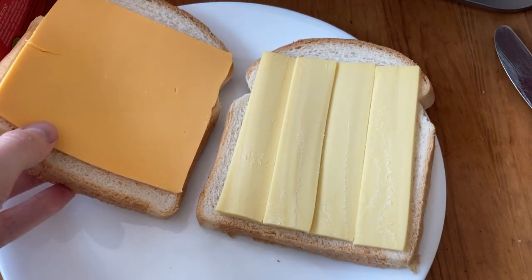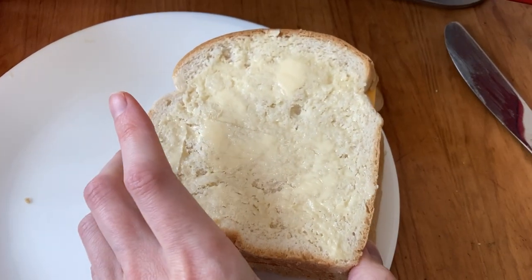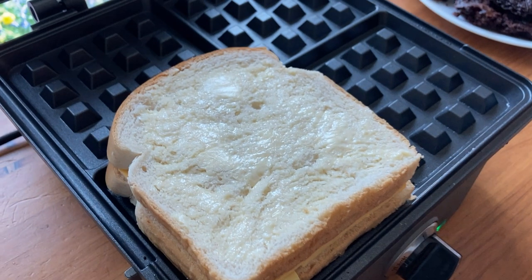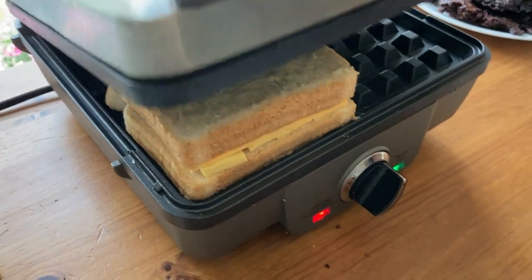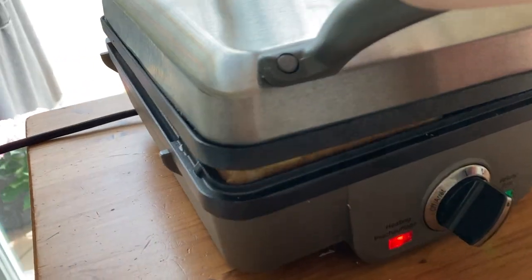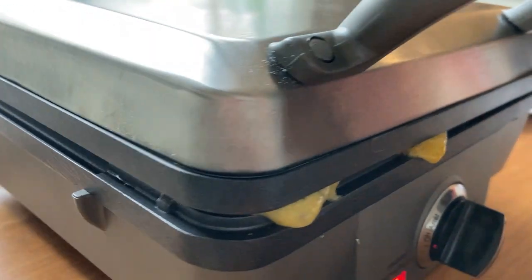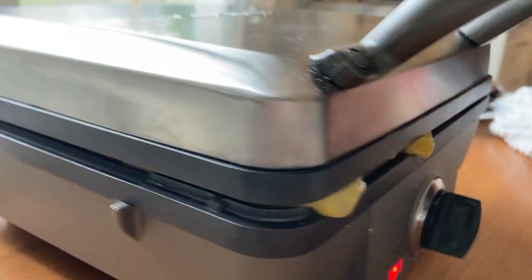Okay, so there's the cheese. Flip it over. It's already sizzling. You can do it. Okay, I'm trying to press it. Cheese going everywhere. I'm gonna watch. Oh my god, it's oozing out so much.